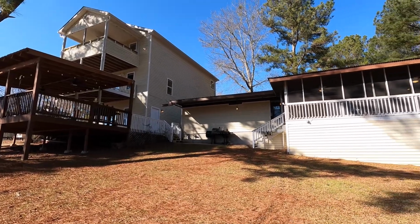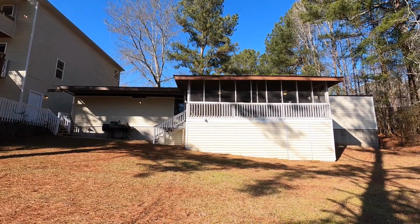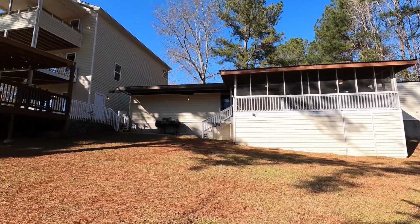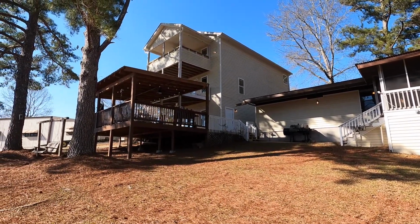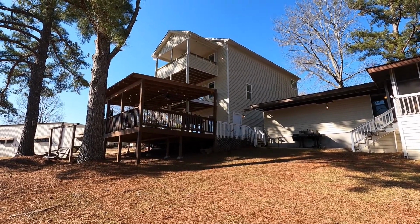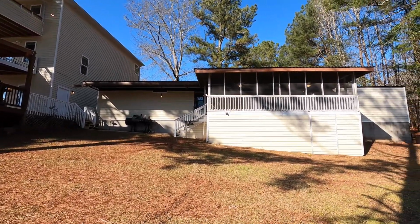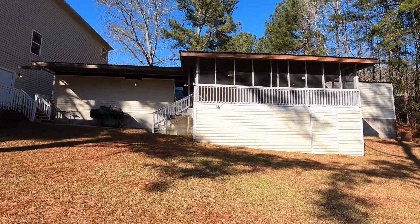In addition, we have a modular that also came with the property. So what we're going to do is rent them separately. The house would be what I'm assuming families coming down to go boating and fishing, and then the second one, the cabin, will be for fishermen that come down and want to go fishing.